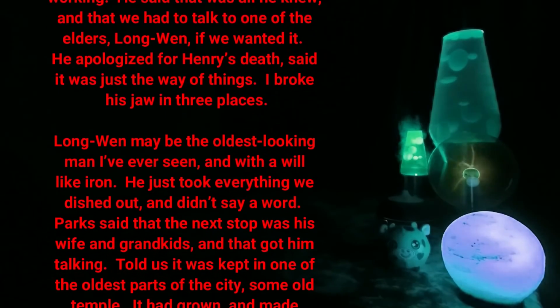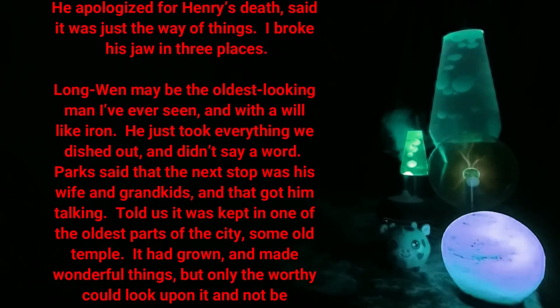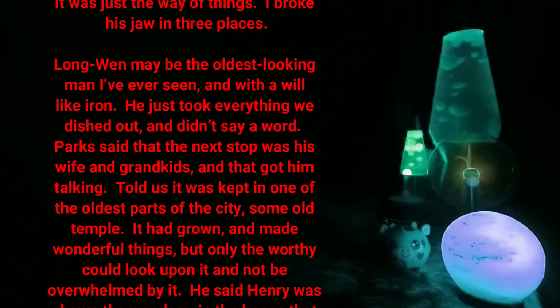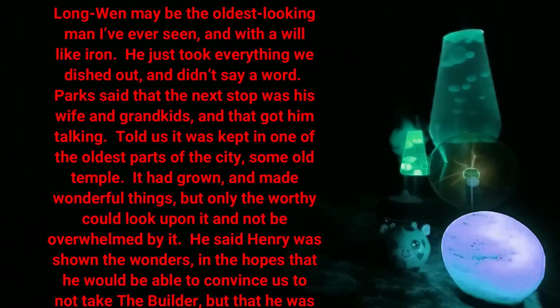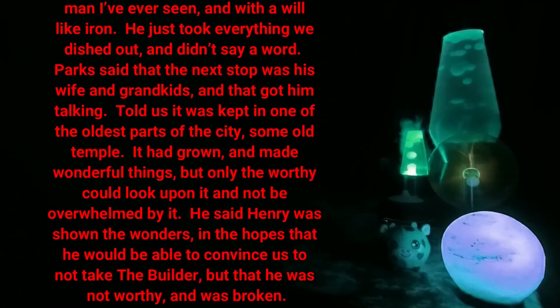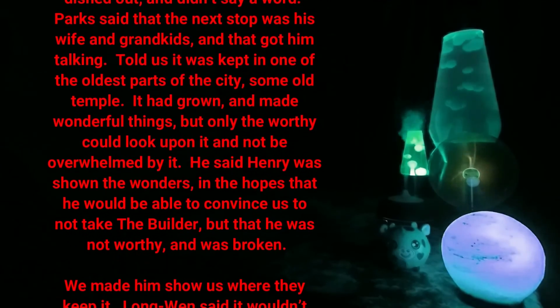Long Wen may be the oldest looking man I've ever seen, and with a will like iron. He just took everything we dished out and didn't say a word. Parks said that the next stop was his wife and grandkids, and that got him talking. He told us it was kept in one of the oldest parts of the city, some old temple.